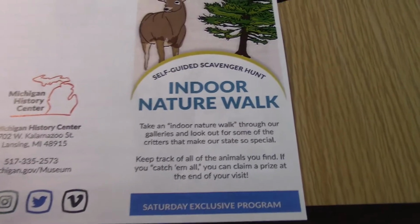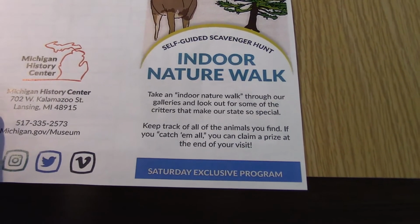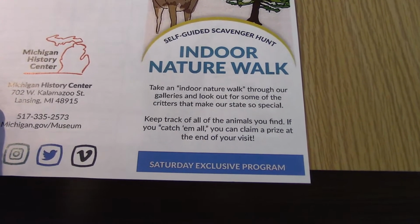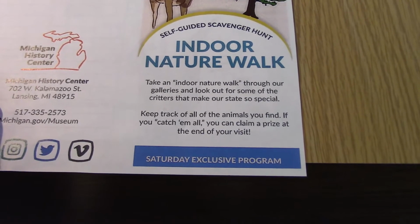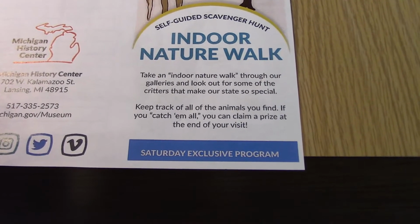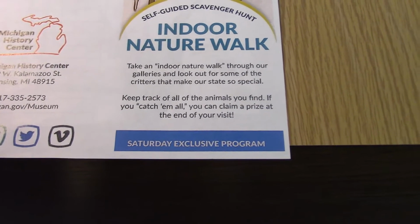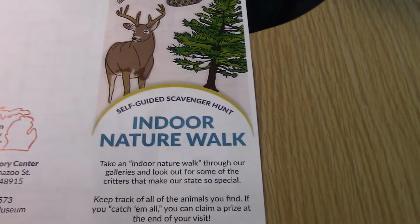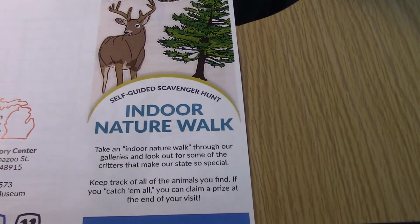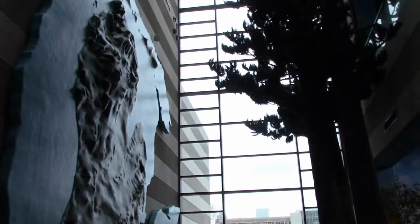Here's what it is. It's the indoor nature walk. It says, take an indoor nature walk through our galleries and look out for some of the critters that make our state so special. Keep track of all the animals you find. If you catch them all, you can claim a prize at the end of the visit. So that'd be kind of cool. That's a cool thing to get out, take kids out, have some fun.